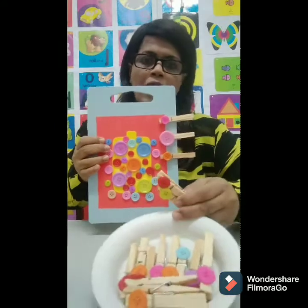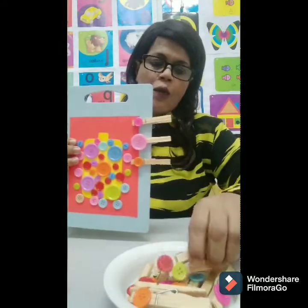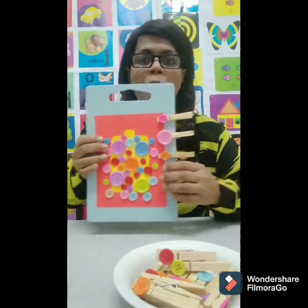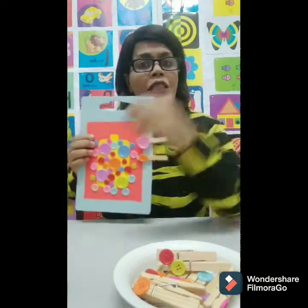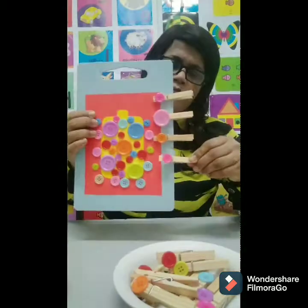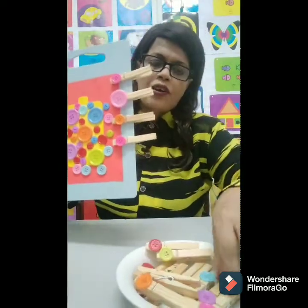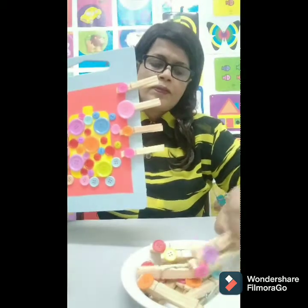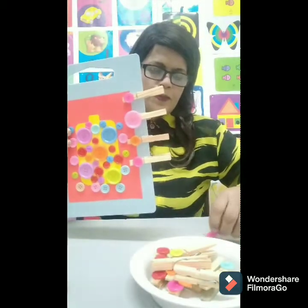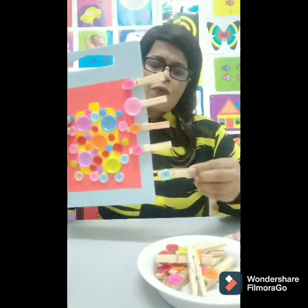Here I put everything separately. Once the child is able to do all this, you can mix them, give them the board, and they will sort by themselves. So in the beginning, we have to know how to do it in order. So this is the way we continue.